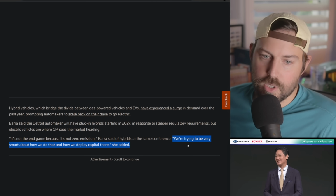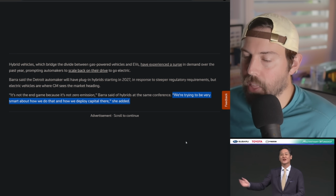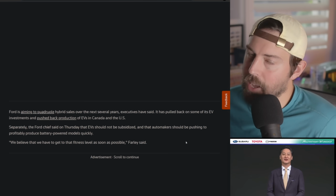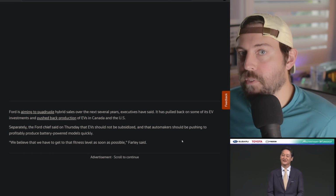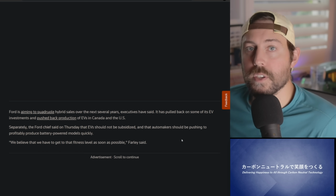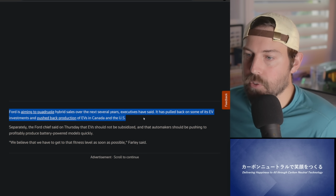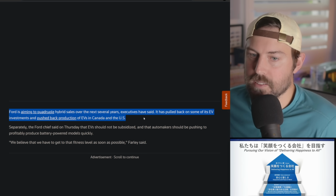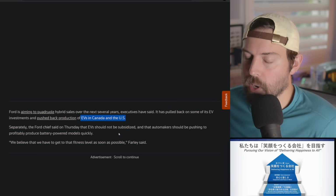Mary's saying we're trying to be very smart about how we do that and how we deploy capital there with hybrids. But yeah, they killed off the Volt, and the Volt was a very, very well received car. And it was very similar to what the Prius Prime is right now, right? Ford is aiming to quadruple hybrid sales over the next several years and has pulled back on some of its EV investments, especially in the Canada and US markets.